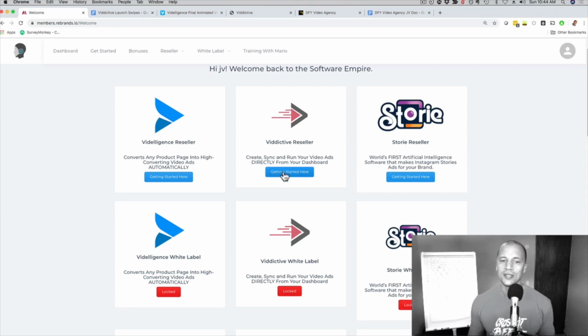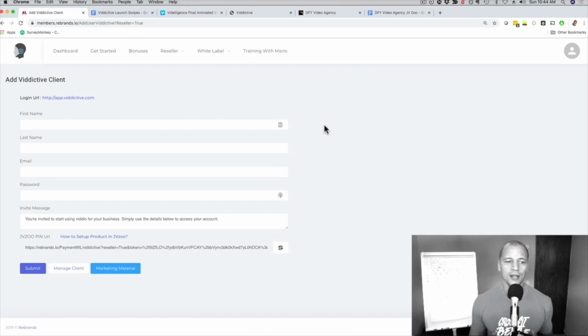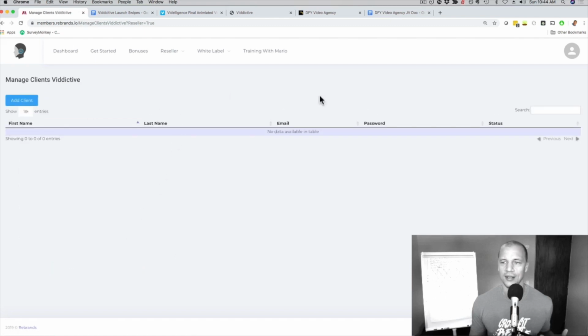Now, the reseller panel, if I click here, once you've added some clients and you click here on manage client, okay, I can then go ahead here and manage them. Now, obviously, this is a demo account, so I don't have any clients in here, but after you add them, you can see here it's going to show you the first name, last name, all of your clients are going to be listed here, and then you can go ahead and add more clients, or you can delete them, or you can manage them, okay, and maybe resend them the login information, things like that.